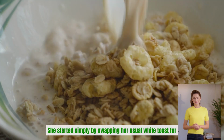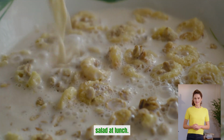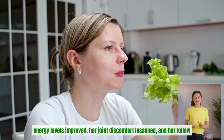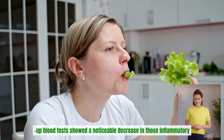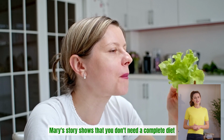She started simply by swapping her usual white toast for oatmeal with berries at breakfast and adding beans to her salad at lunch. Over a few months, combined with other healthy habits, her energy levels improved, her joint discomfort lessened, and her follow-up blood test showed a noticeable decrease in those inflammatory markers. Mary's story shows that you don't need a complete diet overhaul overnight.